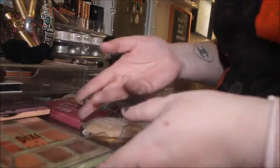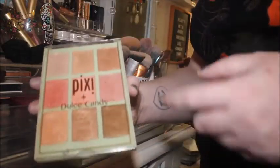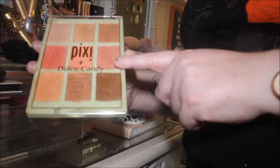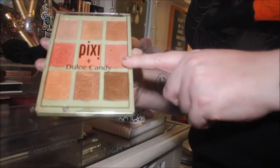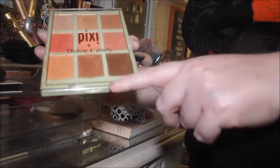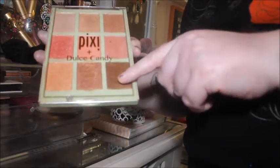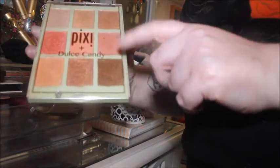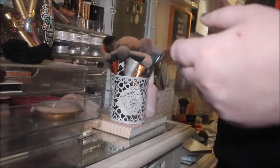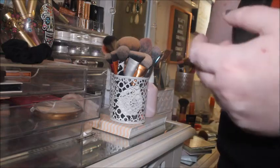Right, these palettes here. So we've got the Pixie and Dolce Candy. I didn't like these blushes in this palette. They're very, very chunky and powdery. The highlighters are very subtle. I'm going to try it for the bronzer shades here, just so I can use them as eyeshadows, and if I don't like it, I'm going to declutter it, which is a shame because it really is a nice palette, but I don't like the formula.